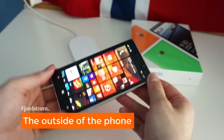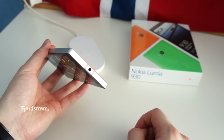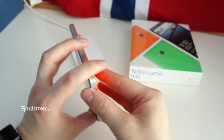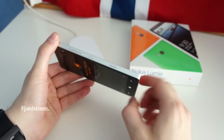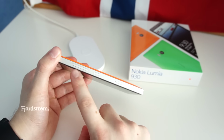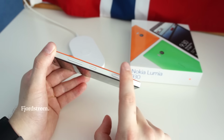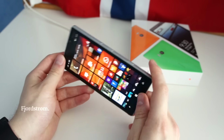So this is the 5-inch screen, SIM card slot, headphone jack, nothing on the left side, your charger at the bottom, and three buttons: the volume rocker, the power button or unlock button, and the camera button. So this has a dedicated camera button, which is actually quite nice.